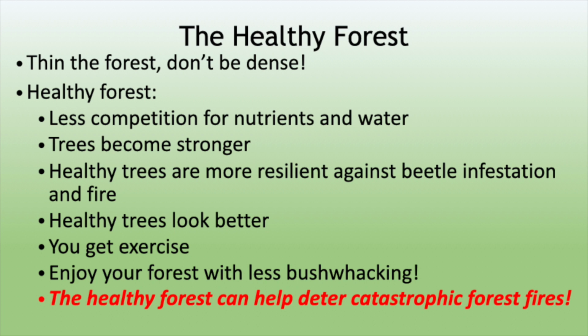Remember, a healthy forest is a happy forest. Healthy forests can help deter catastrophic forest fires. Thin the forest. Don't be dense.